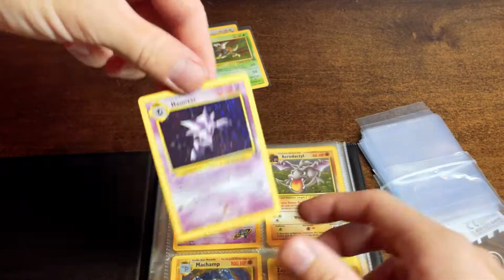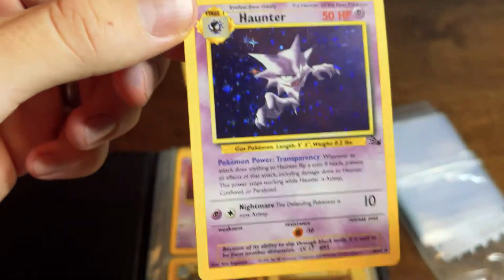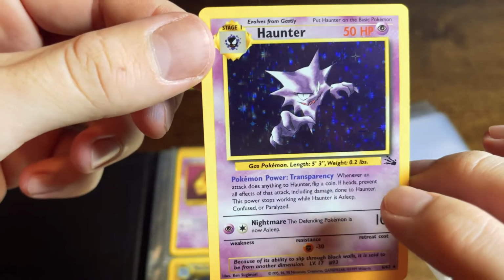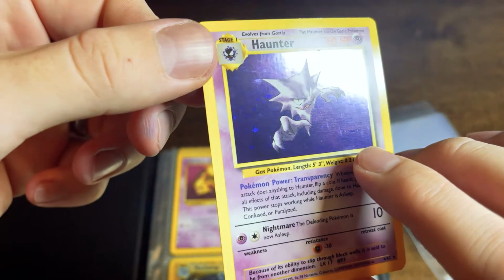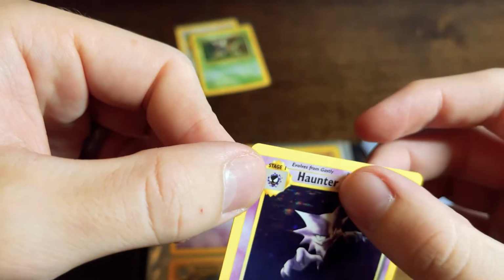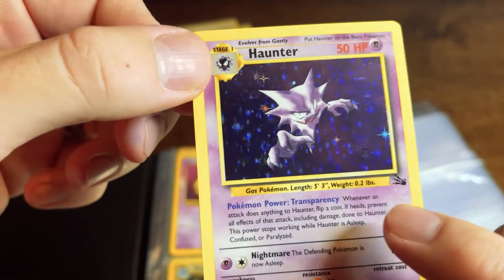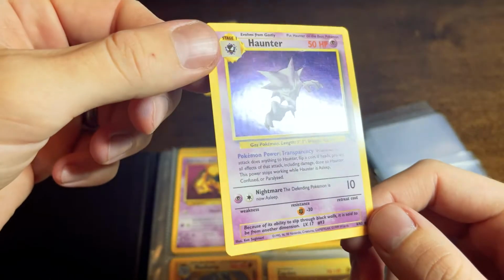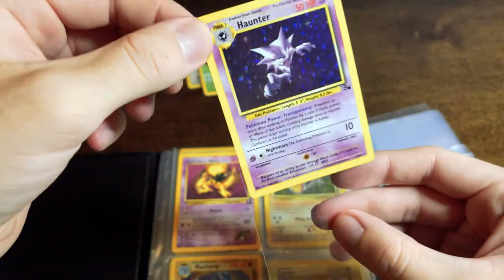All right, so we have this Fossil Haunter holographic. So this one's pretty cool. I know there's an ink blot error on the Haunter, which has a big ink blot, but then if you look at this, it's got a little one right there. It's got a little booger or something right there, but I can get that off later. This has an ink blot right there, so I would say that would be an error card. That's pretty cool. Let me put it in the sleeve.